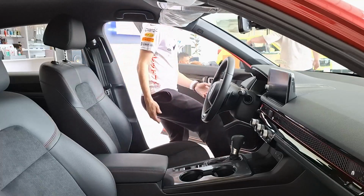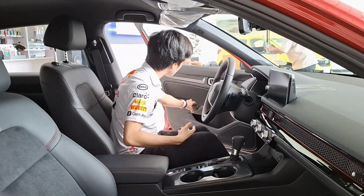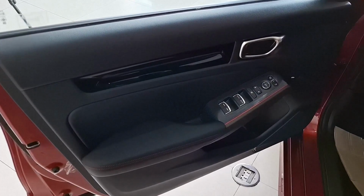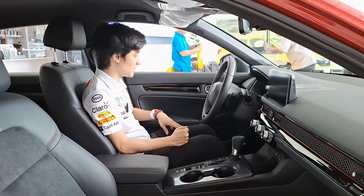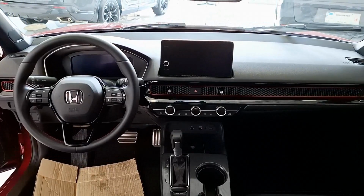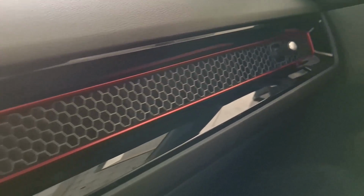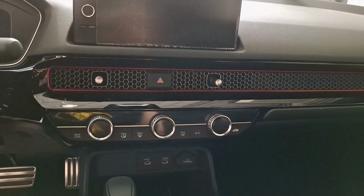Now, this is the interior once again of this Honda Civic RS Hybrid. Here on the door card, a lot of leather and suede-like material with this ambient light strip surrounding this gloss black. I don't mind it since you're not going to be touching that anyway. And the interior overall is just as good as the older models. You get this honeycomb design pattern throughout the dashboard and the same controls for your air conditioning system.